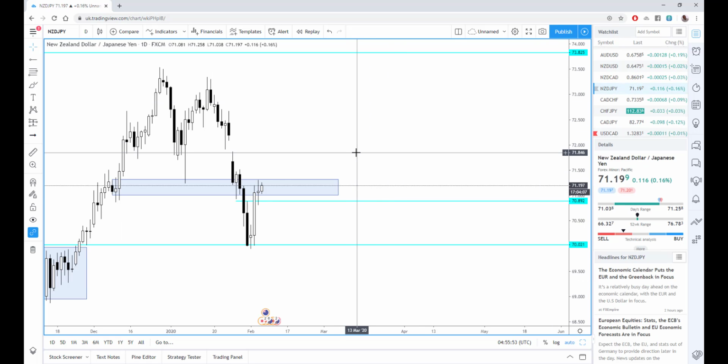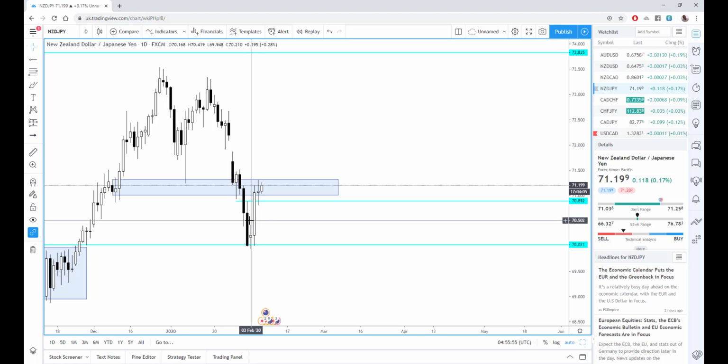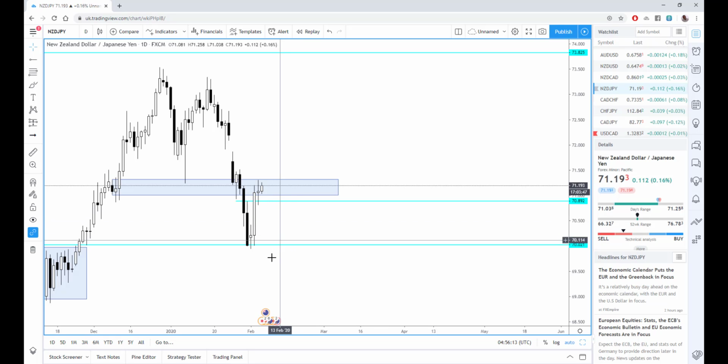There's the one there. Still have my lines on there, and this is when you see price action. Okay, when you see price action like this, it's very, very nice. Yeah, very, very nice. What do I mean by that?